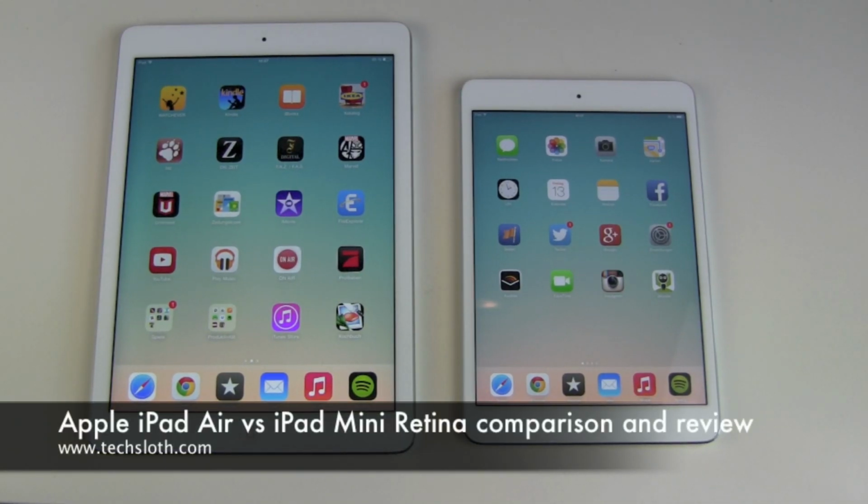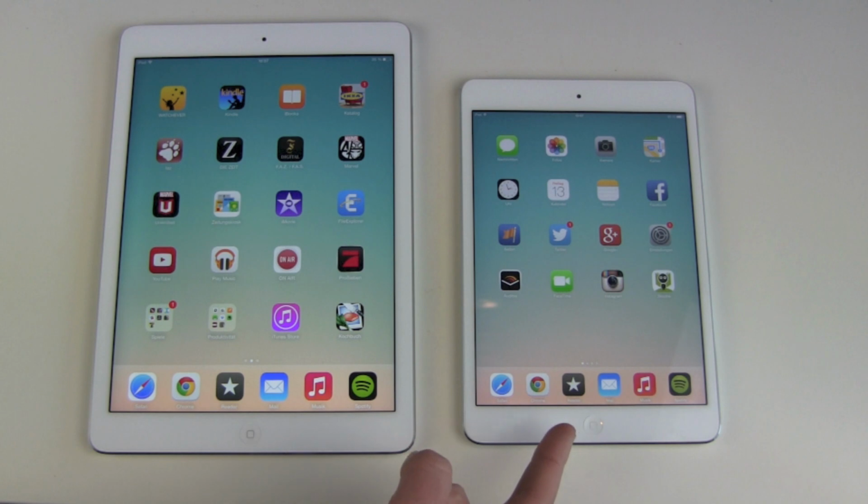A lot of people always ask me, Techsloth, you got both devices, which one should I buy? The new Apple iPad Air or the new Apple iPad Mini with a Retina display?